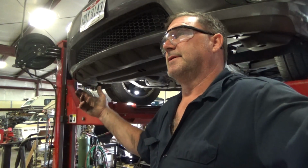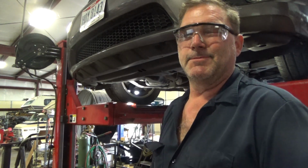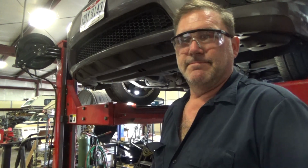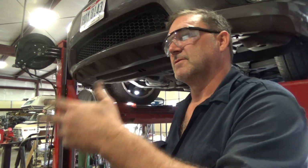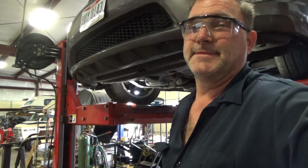Trying to show how us old guys do some of this stuff, because I've been doing this a long time, and I like saving people money. I don't like selling axles because they're out a little bit. I like fixing it so that the customer can get another, hopefully, 100,000 miles out of this car, or more. It is a Toyota after all.